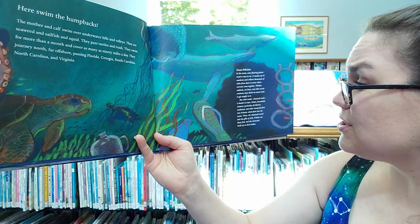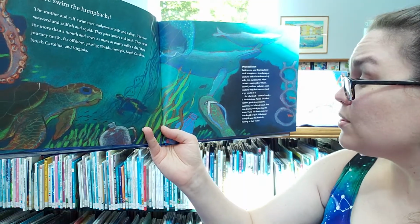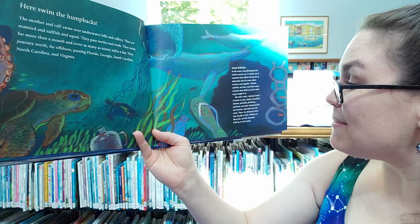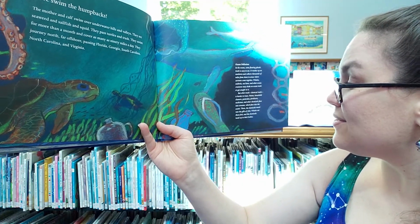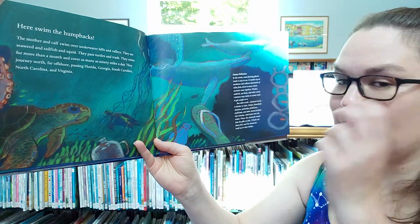But other trash, chemical trash, is harder to trace. Paints, household cleaners, pesticides, fertilizers, medicines, and other chemicals flow into streams which flow into the ocean. There, the chemicals travel to the gills of the fish. Whales eat these fish, and the chemicals build up in their bodies.